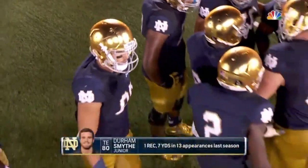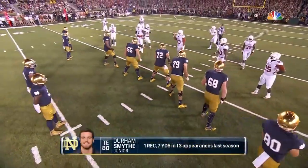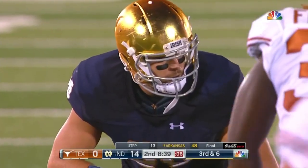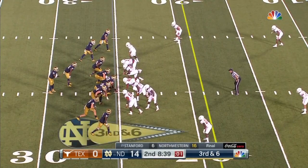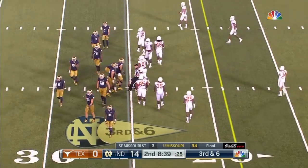No one looking more forward to this game than the junior from Belton, Texas. Grew up a half hour from the campus in Austin. Even though he grew up a Notre Dame fan, he did a verbal commitment to Mack Brown and ended up decommitting after he got his first look at Notre Dame, really his dream school. So Smythe at tight end on 3rd and 6.